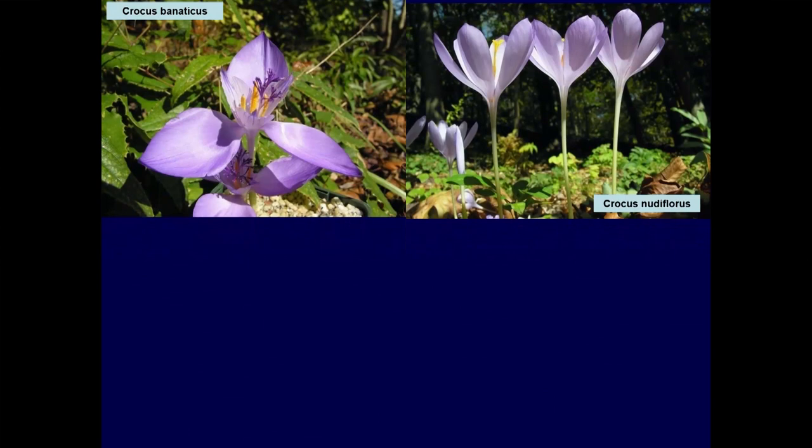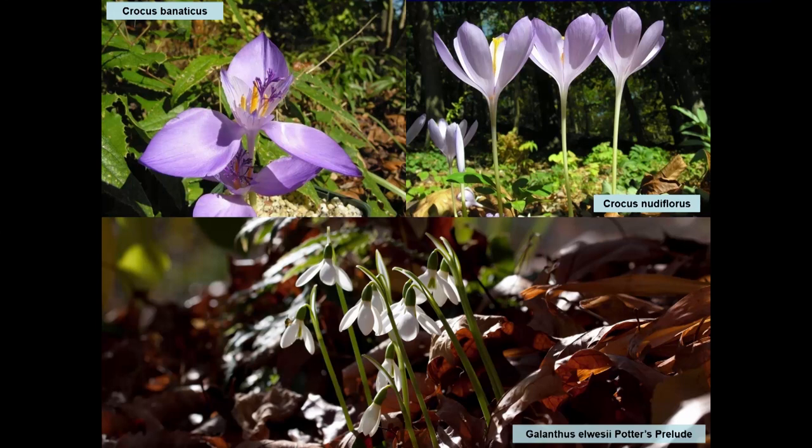So moving away from cyclamen for a minute, still in the fall. Folks don't tend to think of many fall flowering crocuses, and they certainly don't tend to think of fall flowering woodland crocuses, which is what both of these are. This is almost too, we're almost too warm. Crocus banaticus. It's an Albanian, Romanian plant.